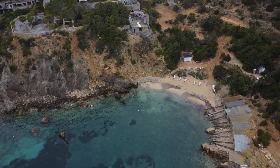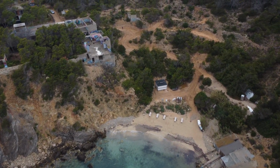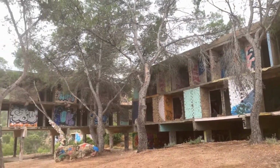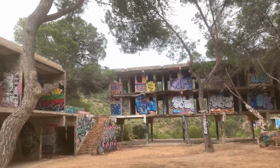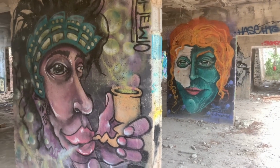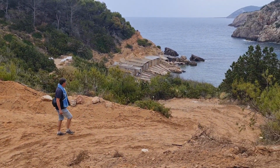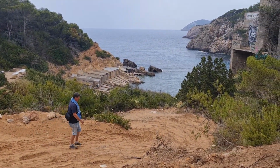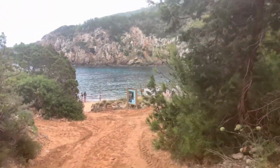The ruin should have become a luxurious hotel, but in 83 the architect Mr. Surt died, and then the whole project was stopped. Now graffiti artists have taken over. Very interesting to see, but take care if you walk there, but future unknown. We have to walk 100 meters more downwards to the beach, the little beach.